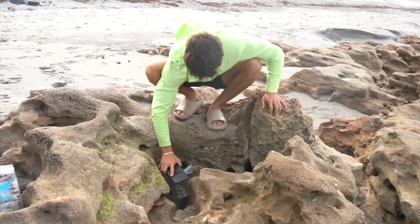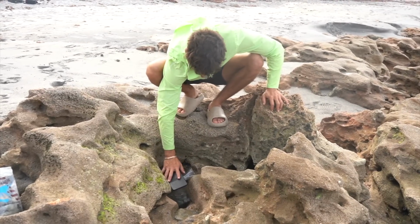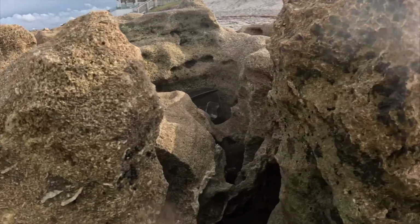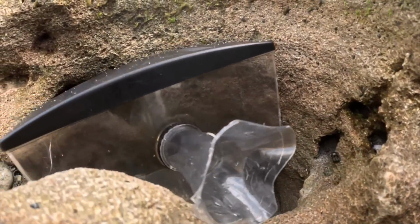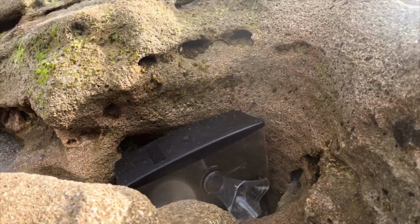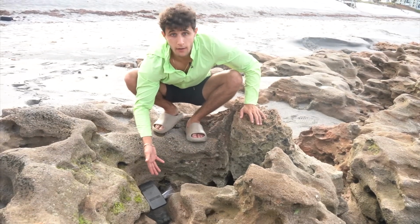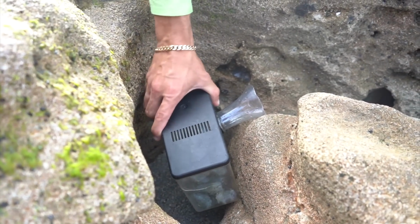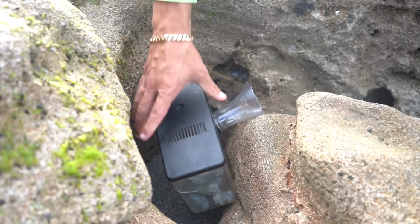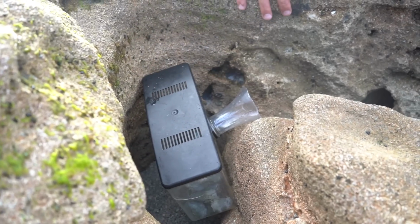I'm gonna lodge it right in this tide pool right here. That way the opening's facing out. Water's gonna come up through here. It's gonna push all that scent right out, and anything in this area should definitely smell that and go inside of it, hopefully. That trap is not going anywhere. It is in there nice and tight, so it should be good to go. Trap is placed in the tide pool.